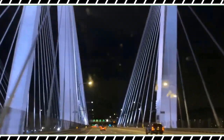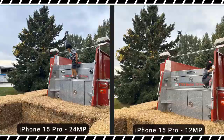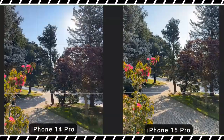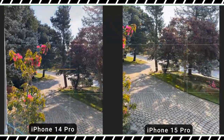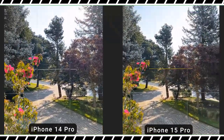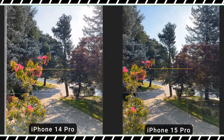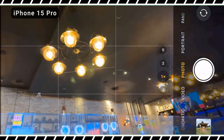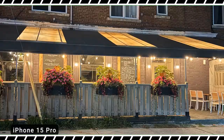Let's start with the zoom. A new tetra prism lens on the iPhone 15 Pro Max achieves a 5x optical zoom, which is a big jump up from the 3x on the previous model and the regular iPhone 15 Pro. You also get a max of 25x digital zoom, up from 15x on the iPhone 14 Pro Max.